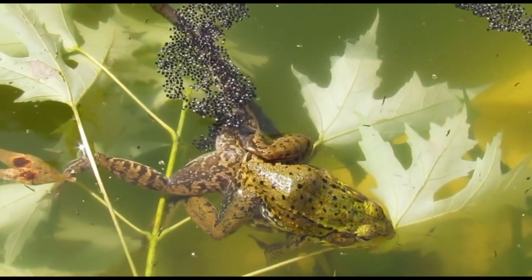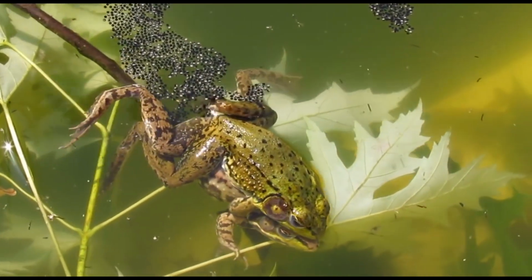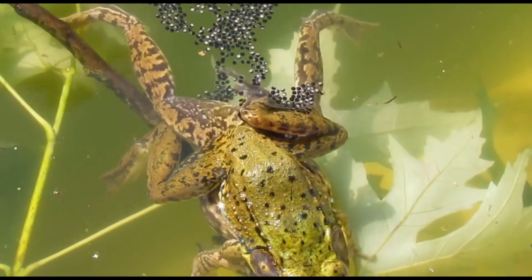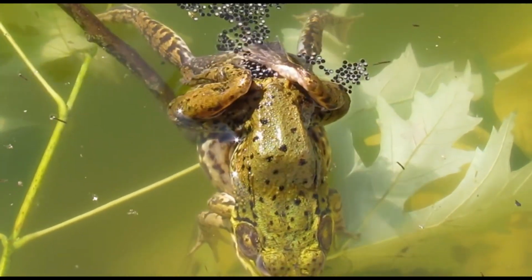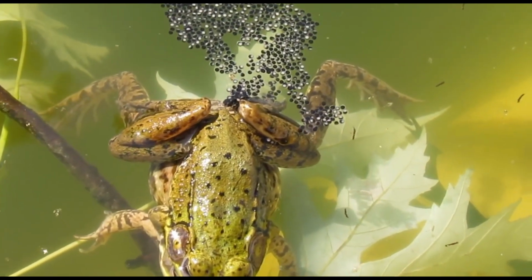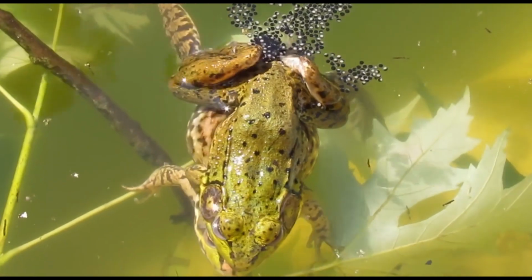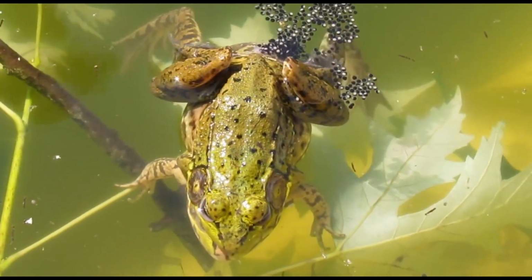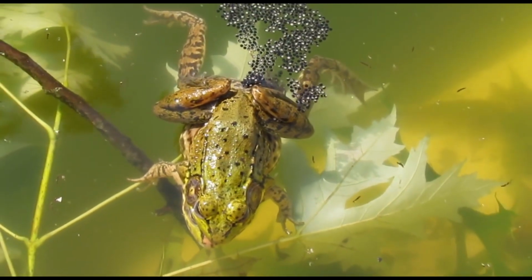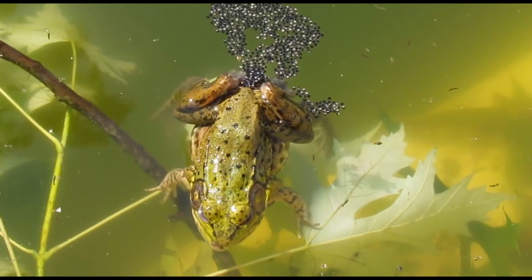In almost all frogs, egg fertilization happens outside the female's body instead of inside. The female releases her eggs and the male releases his sperm at the same time. In order to make sure that the sperm reach the eggs, the male and female get into a mating posture called amplexus. The male climbs onto the female's back and clasps his forelegs around her middle. Frogs can stay in amplexus for hours or even days as the female releases as few as one or as many as several hundred eggs.